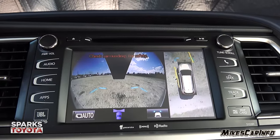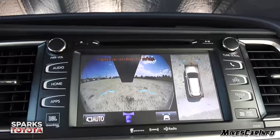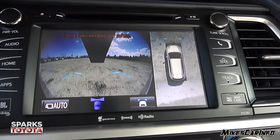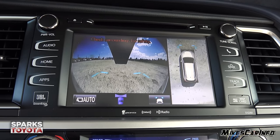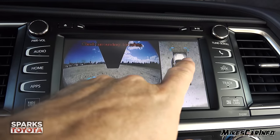Right now they're turned on, letting us know where the back and front tires are gonna go. So that's pretty neat. So we move forward just so you can see what's going on and how close it is. So you can see that little spot on the ground right there. You can also see it here.